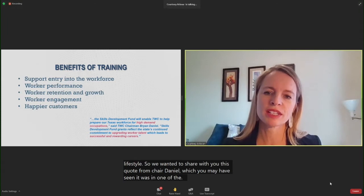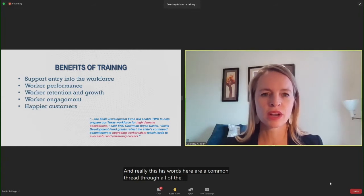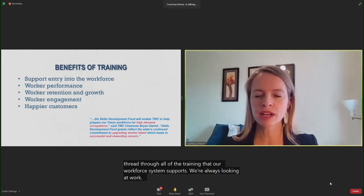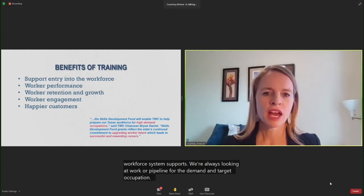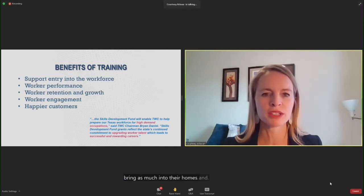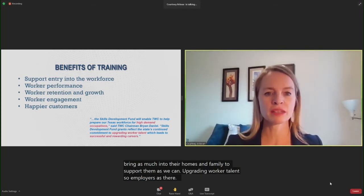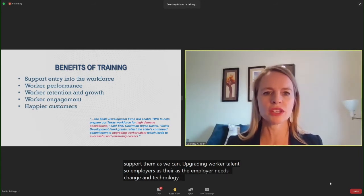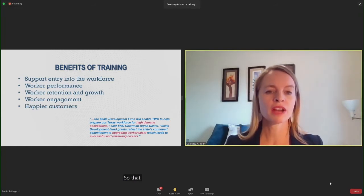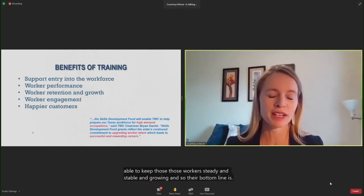So we wanted to share with you this quote from Chair Daniel, which you may have seen. It was in one of the press releases. And really his words here are a common thread through all of the training that our workforce system supports. We're always looking at a worker pipeline for the demand and target occupations, helping people earn as much as they possibly can to bring as much into their homes and family to support them as we can. Upgrading worker talent so that as employer needs change and technology brings changes into their industry, their workforce is keeping up the pace so that they're able to keep those workers steady and stable and growing, and so their bottom line is not impacted.